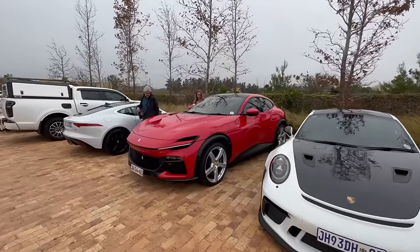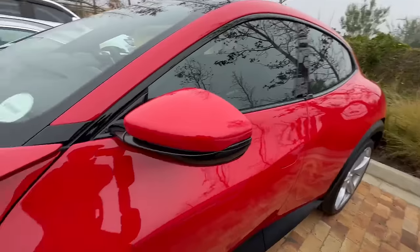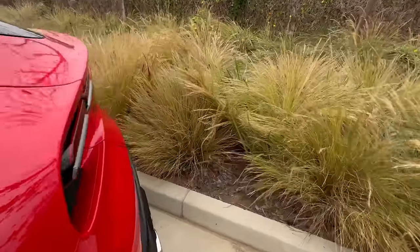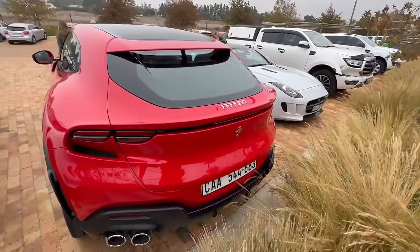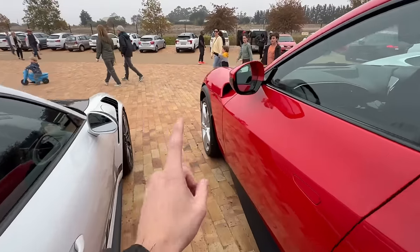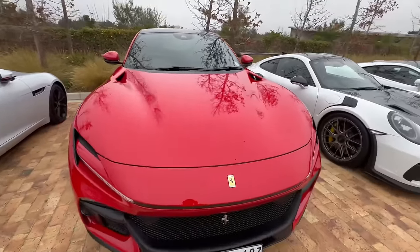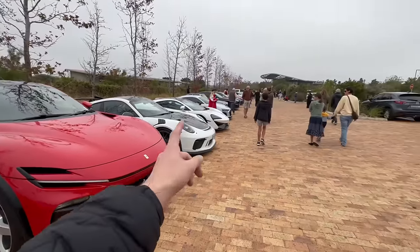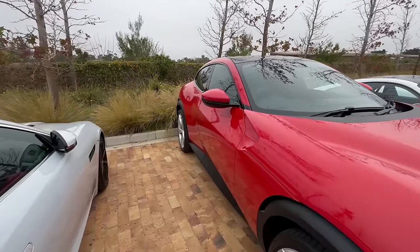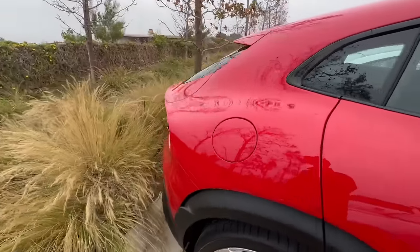So this is the brand new Purosangue. This is the first one that I've actually seen in Cape Town. And it is in a pretty basic spec. I mean, it doesn't even have the shields and has the basic wheels. But even still, I think this car is, I'm gonna say it, way better than a Urus. I absolutely adore this thing. I've heard some mixed opinions throughout all the guys that I've spoken to over here, but I like it. I just like it. I mean, four-door V12 4x4 Ferrari. Does it get any better?